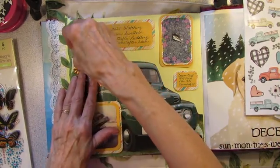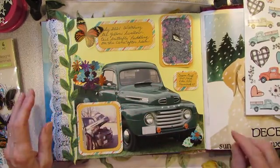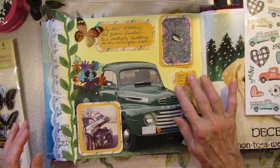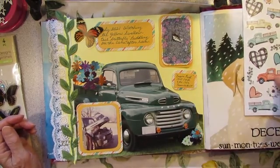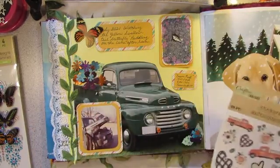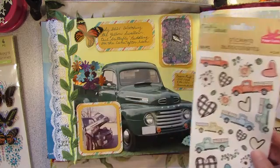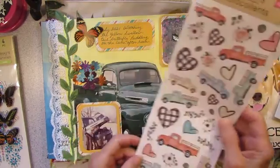I'll probably put some leaves, like so, and maybe a couple in the corner. And maybe something over here. I have these stickers from the Dollar Tree. I don't need another truck on the page, but I was looking at the hearts. The hearts are kind of cute. And maybe I'll put a little heart over there.